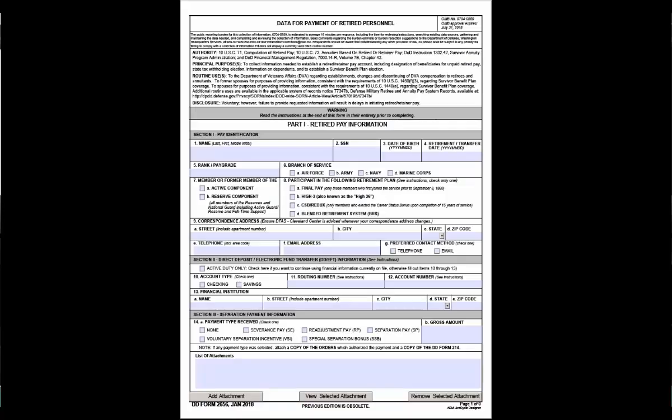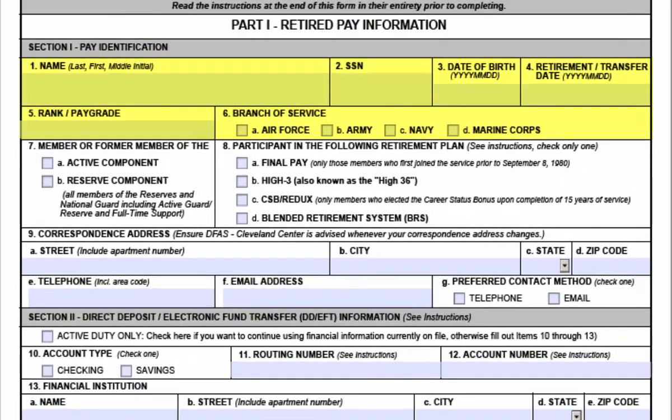Now, we'll complete DD Form 2656, the current copy being revised in January 2018. Complete Blocks 1 through 5 the same as you did on DD Form 108. Select the branch of service you last served in for Block 6 and select one of the appropriate options in Block 7. In Block 8, if you entered service before September the 8th of 1980, check A in Block 8. Otherwise, choose B, unless you elected to receive a career status bonus in return for reduced retirement, in which case you select C.